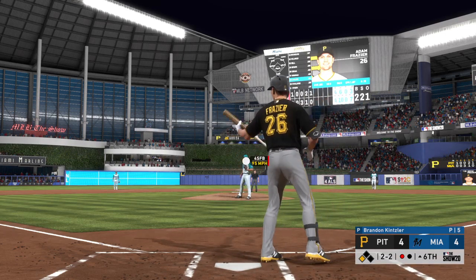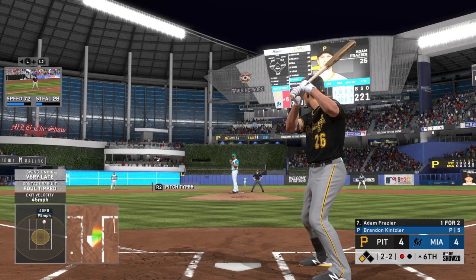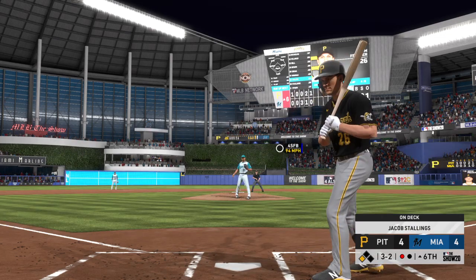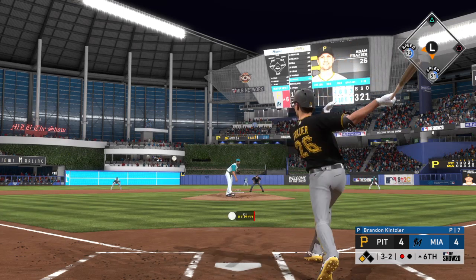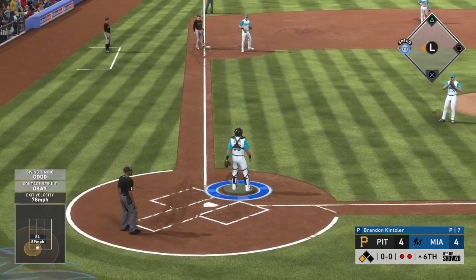And he fouls this one off. Hey, last two pitches back-to-back, off-speed, then he's late on the fastball. He could pretty much do anything he wants right here on the mound. Now a fastball inside, and he works it back to a full count now. Swing and a liner, but right at the shortstop for the second out.